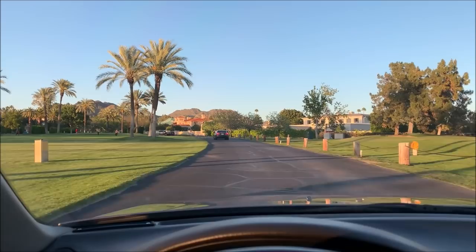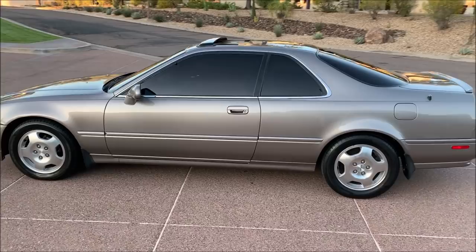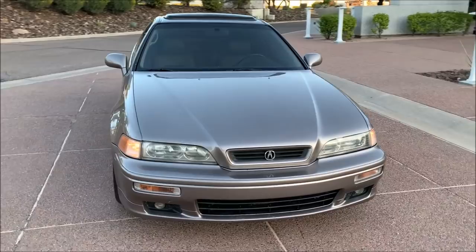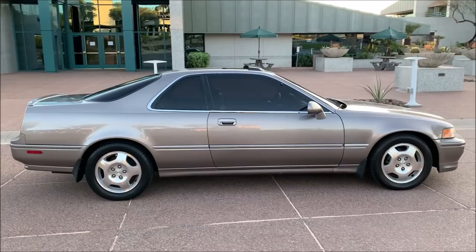It's after hours at a bank here near the Biltmore area of Phoenix, and as good a place as any to do my quick walk around here on the evening of the 17th anniversary with my coupe. Definitely has some wear and tear from over the years.